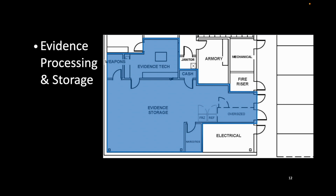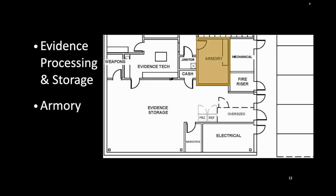Next, once the officers process their evidence and put it into secure, the evidence tech, this is their area that they work in. And as you notice, there's a special section for weapons, and everything by law has to be separated by weapons, cash, freezer, refrigerator, and narcotics, and then the regular storage. The yellow shaded area is the armory. This is where police guns and ammunition would be stored.